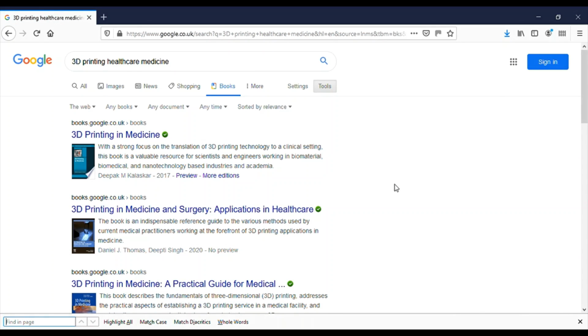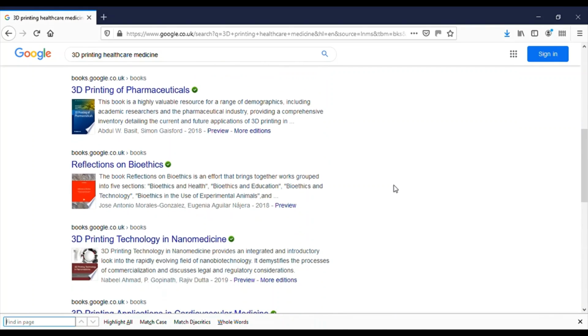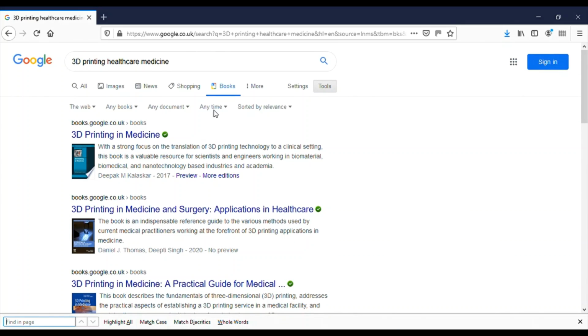So these are the results, and I can see from the book titles that there are some here that would be useful to read on this topic. And I used the words healthcare and medicine as alternative words, so I wasn't expecting all these words to appear in the title.